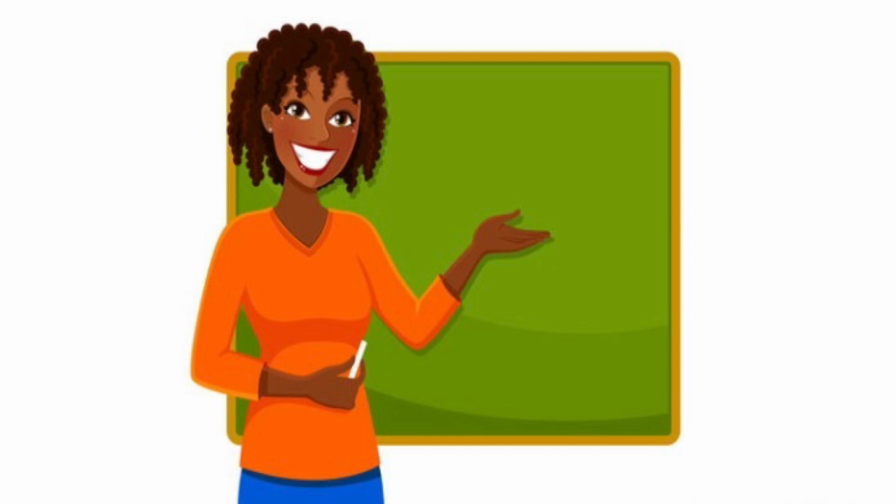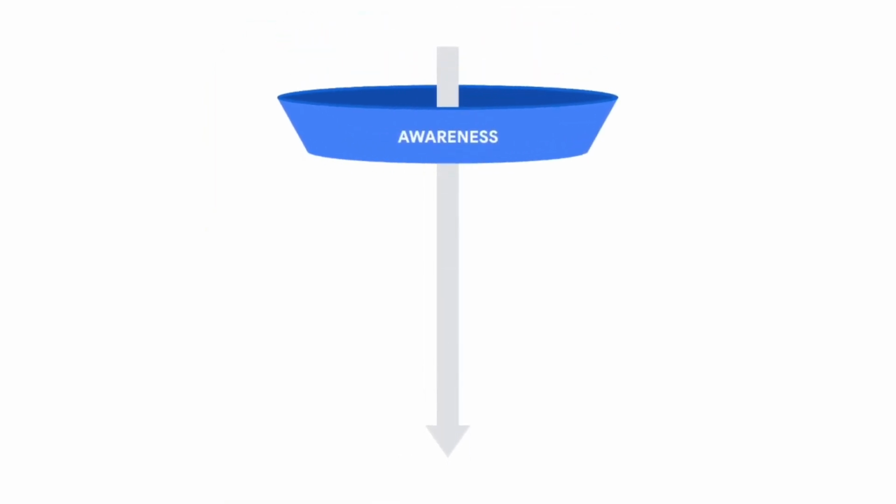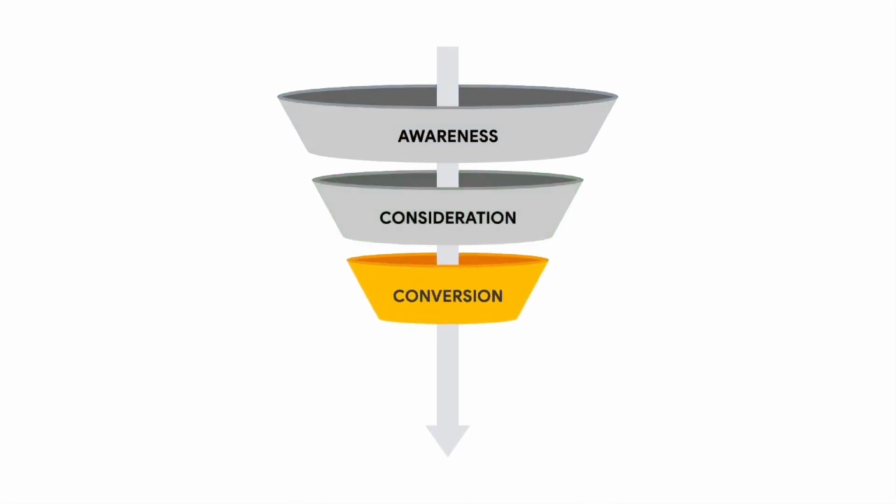Let's review. Along with customer journey maps, a marketing funnel is a powerful tool that allows businesses to focus and coordinate their marketing efforts. To get the most out of a funnel, they should try to optimize their work at each stage, from awareness to consideration, conversion, and loyalty. A carefully planned funnel can help businesses succeed online.